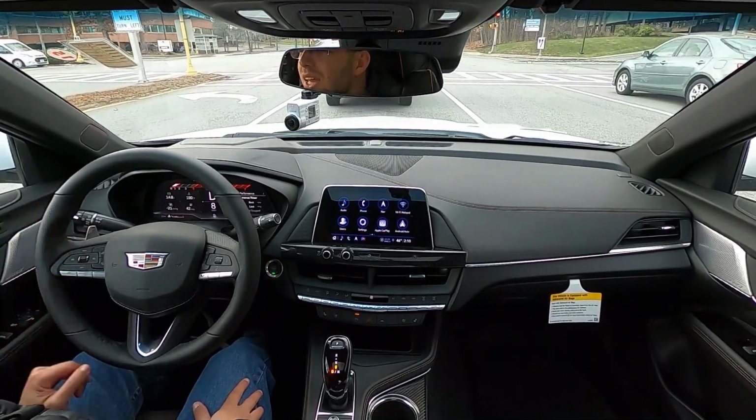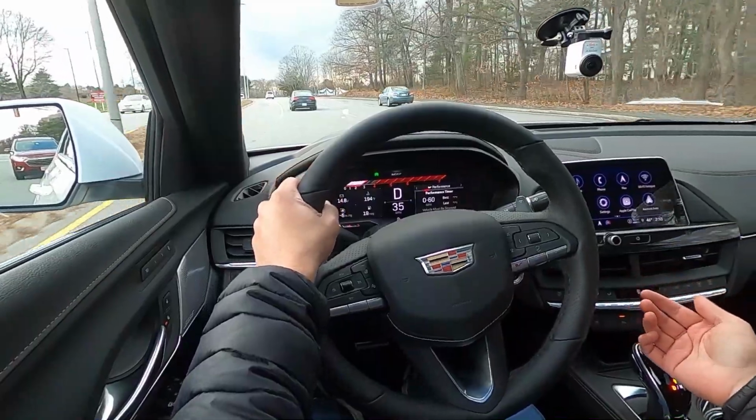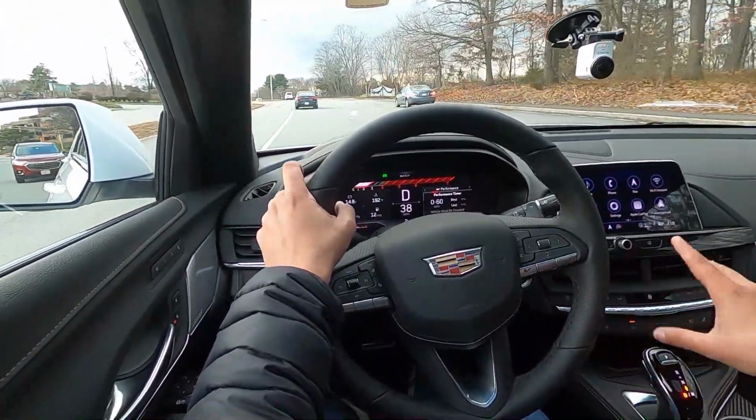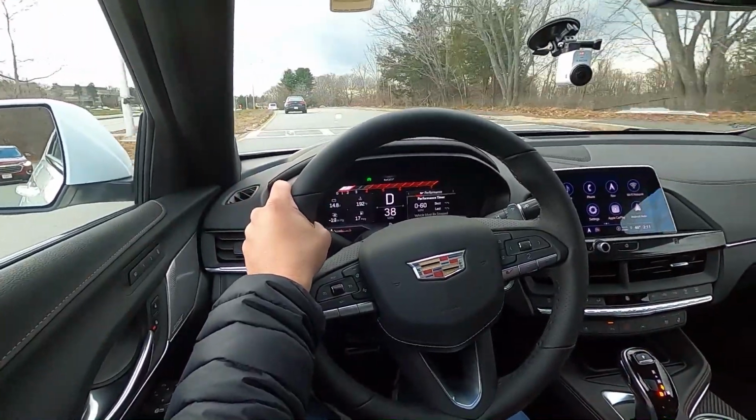Now, of course, it's not going to be as aggressive in the shifts with this 10-speed automatic as you would find in maybe more of an aggressive sports car. But I think it's a good mix. It's a good mixture of having that luxury aspect and also having the sportiness as well. I think this car blends the luxury and the performance pretty well. Now, as I loop back towards the dealership, I want to give my lasting impressions on this car.